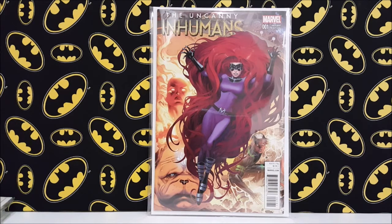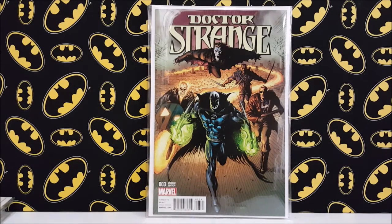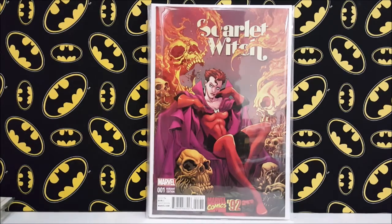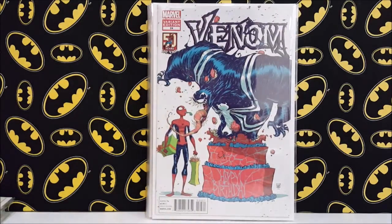Also picked up Uncanny Inhumans #1 variant. Really like this Medusa cover. Thought it was really well done. Really love this Doctor Strange with the Midnight Suns on the cover. Thought this was really well done. Looks really cool. I like these 1992 variant covers. I picked up the Scarlet Witch, and these were all $4 each. I got Venom #24. This is a 50th anniversary of Spider-Man variant cover from a few years ago.